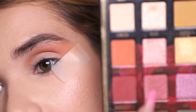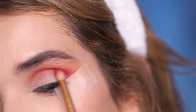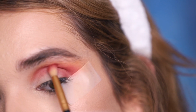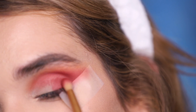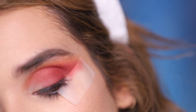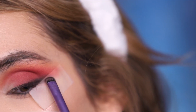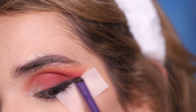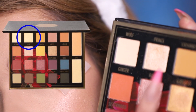So once the edges are completely blended out, we're ready to move on. I'm gonna go in with Sisterhood. So I'll just keep packing that on in the crease and then blending out the edges until we get a nice seamless gradient between the orange and this raspberry shade. I'll also bring that color about halfway in on the outer corner of my lid. Now that those are blended, we're ready for the next shade. I'm gonna go in with Unapologetic, which is the black shade in the palette, and I'm gonna take that on a small smudge brush, and we're gonna create a really smoky, thick black wing. We've got a nice gradient between those. Let's move on. Now let's go in with the shade Prince.